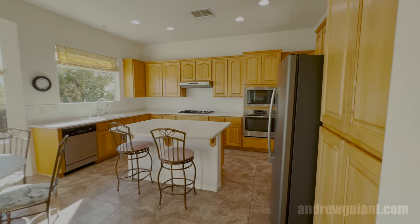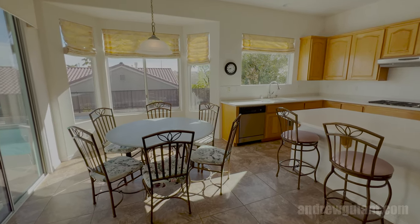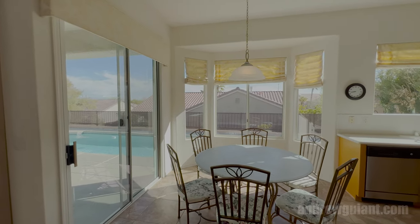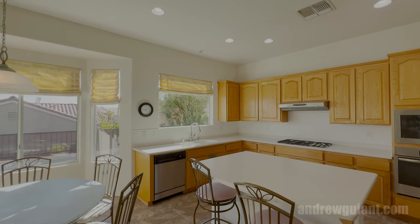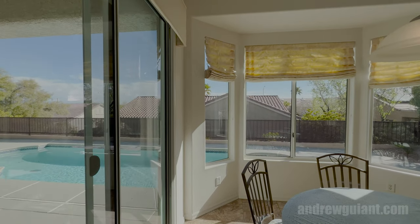But yeah, that's your beautiful kitchen with this nice dining nook here. And that's a big table with a lot of chairs for that area. A little overkill in my opinion, but again, that's just a table, not the house. Great space. You have the bay window here. Yeah, so that's gonna be your kitchen. We're gonna go check out this pool now, and then we're gonna be headed over to that casita and that golf cart garage. So stay with me.